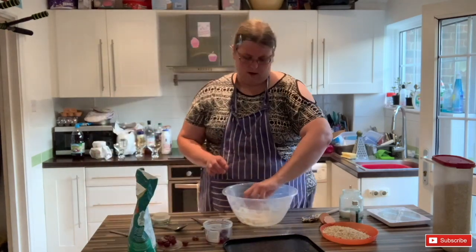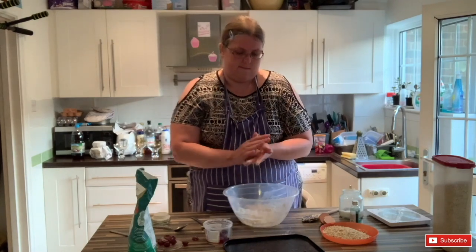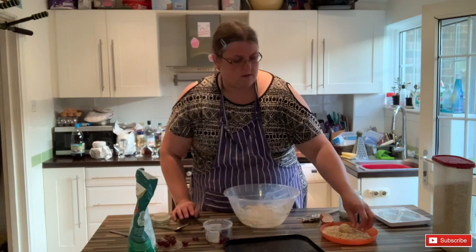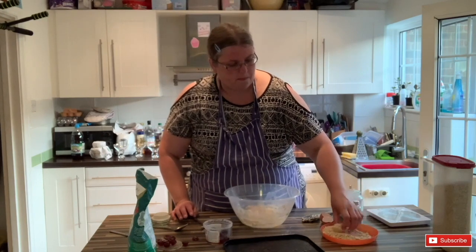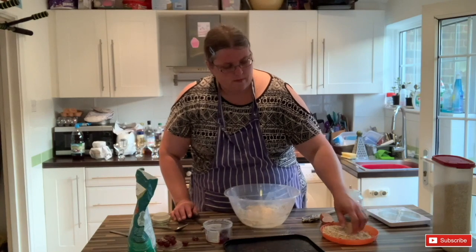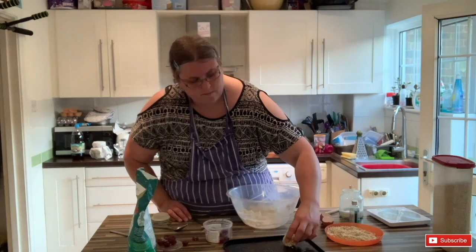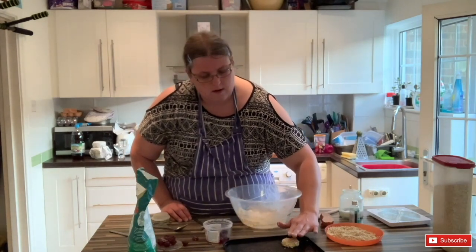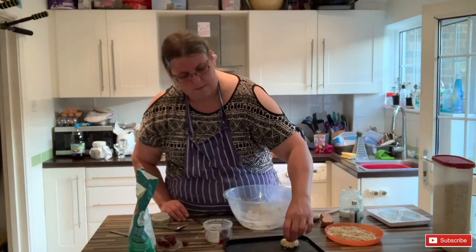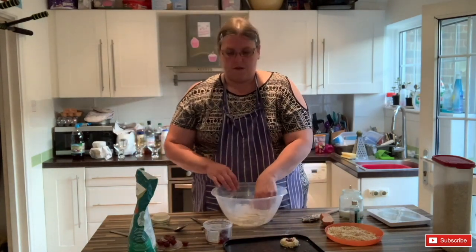Okay, so take a little ball, roll it all over in the oats. Get it nice and covered. Pop it onto the greased baking tray, flatten it down a little bit, and pop a bit of glacé cherry in the middle. And then continue until you've done them all.